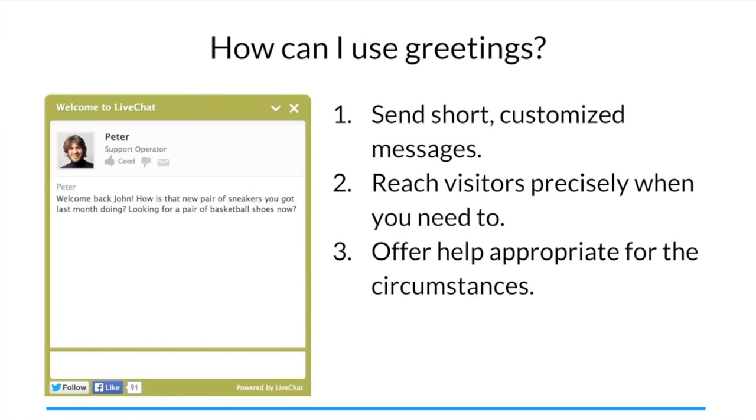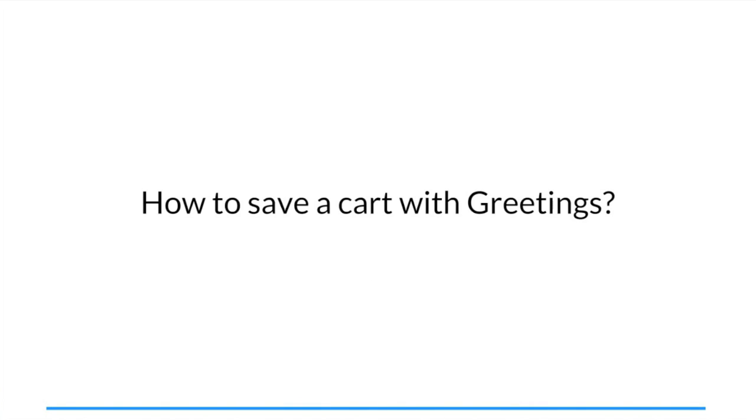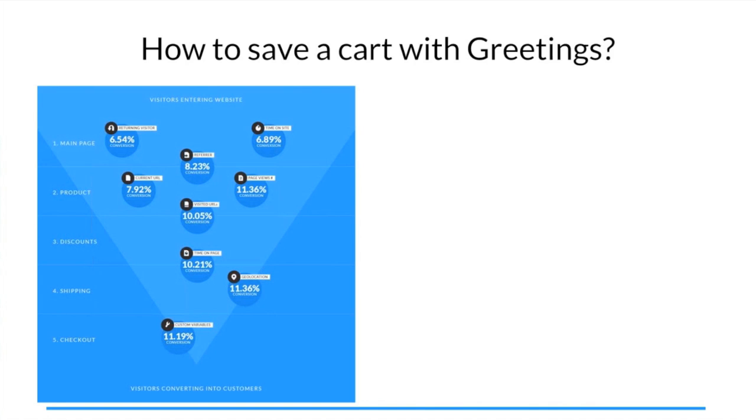When you issue a greeting, you don't need to start the conversation from the very beginning, because you already know the problem of the customer, and you can offer tailored help right away. You don't have to ask what is the customer's name, because you probably already know it. If you see that a customer has spent a particular time on your site, you can offer a greeting that is tailored to offer help for an undecided customer. Every greeting can be tailored in a way that offers help right away. You don't have to go through the initial meet and greet steps. Saving carts with a greeting is one of the ways you can utilize them.